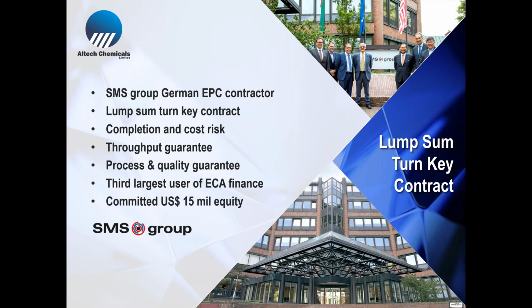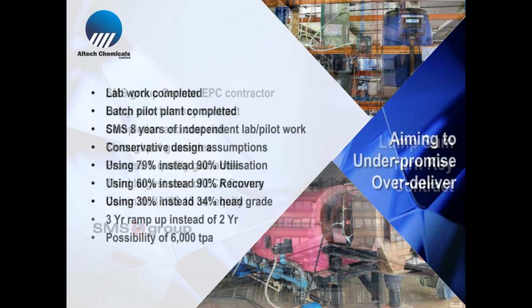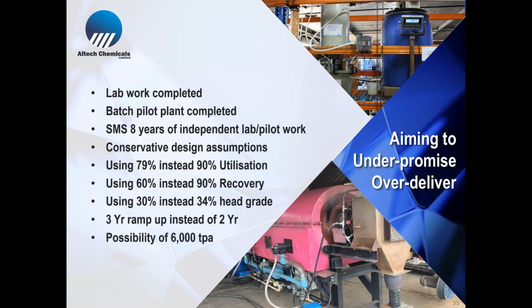This next slide tries to show that we're trying to under-promise and over-deliver during startup. And the way to do that, whilst we've done a lot of lab work, lab pilot plant work, etc., SMS also comes with a lot of experience because they have worked in the kaolin to alumina process for the last eight years in their testing and development of process. They've never got to commercial production with the companies they work for, but that's the reason they have teamed up with us.